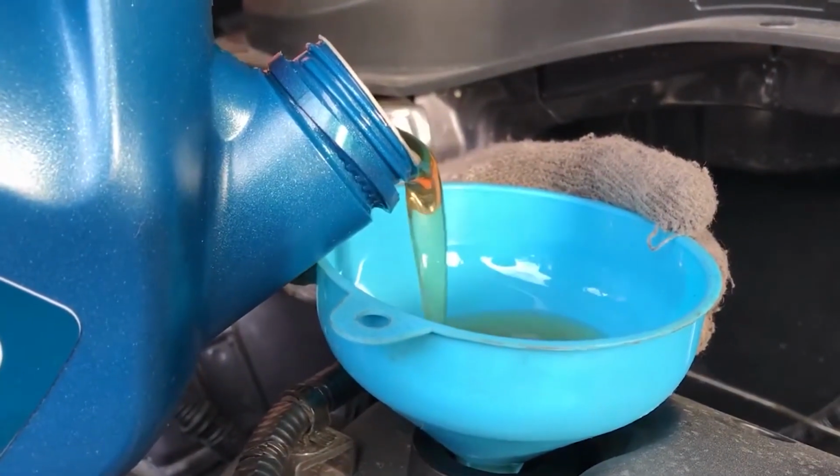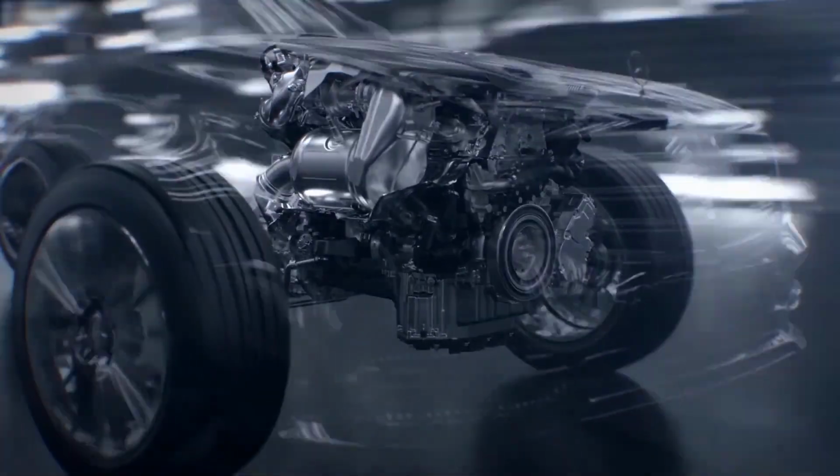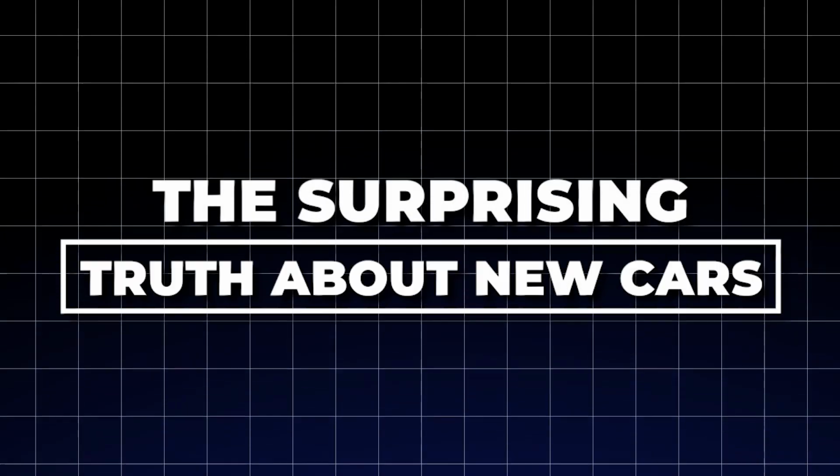What is this essential tip? What does it mean for your car's performance? And how can you ensure your engine runs like new for years to come? Stick around and we'll break it all down. The surprising truth about new cars.